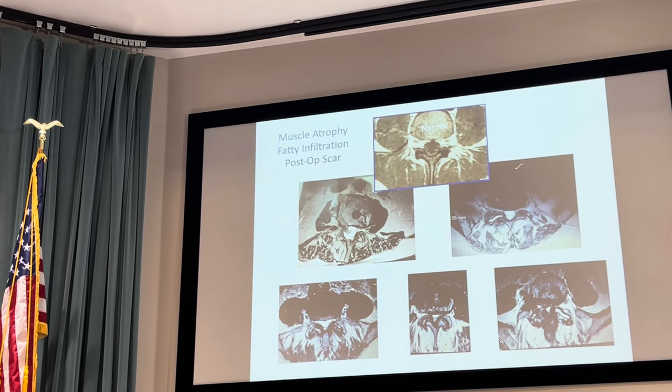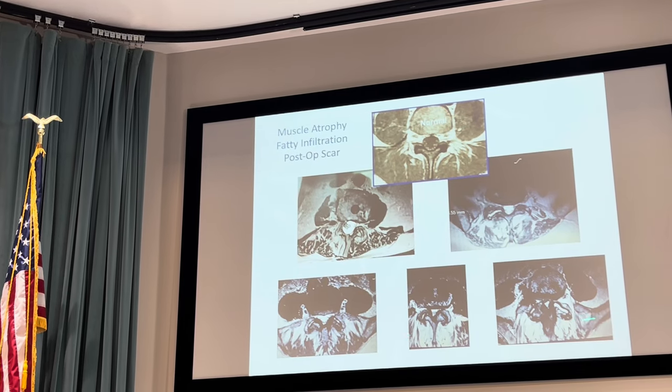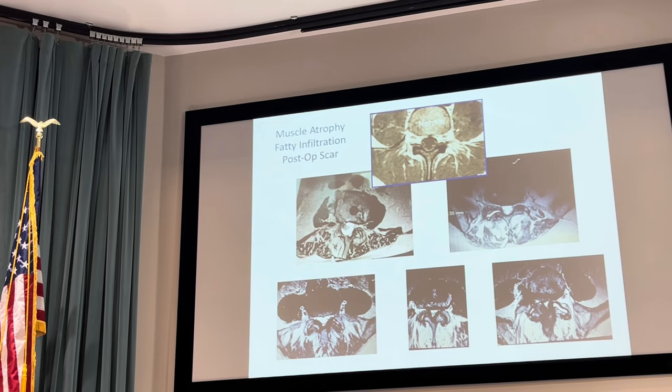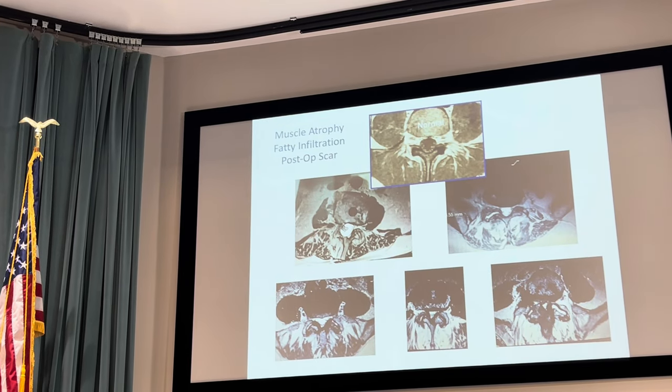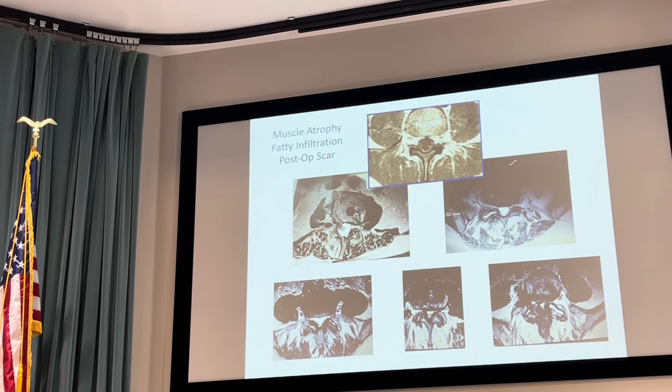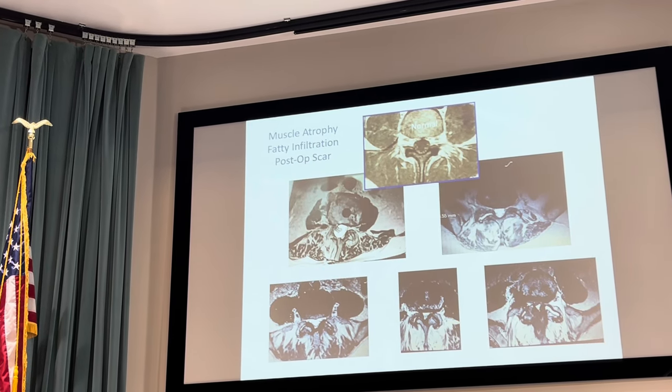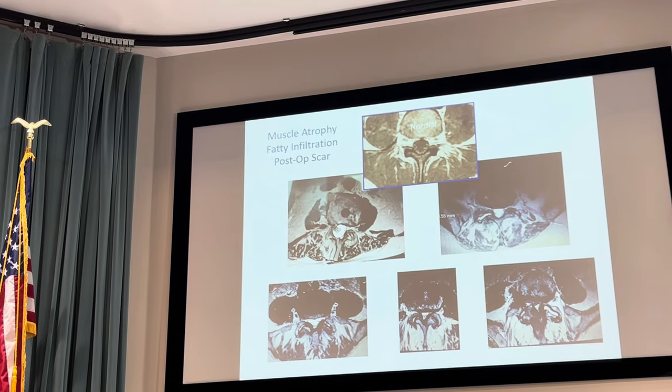But this is very encouraging because there's no surgical treatment for this. I can't do a muscle transplant. Like we do sometimes for cancer, I can take a latissimus dorsi flap and move it around and cover that area. But there's no pills that will make muscle grow.